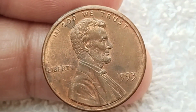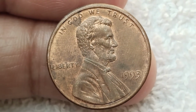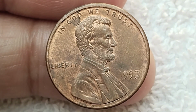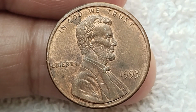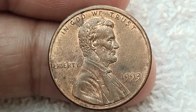We're diving deep into the world of the USA 1-cent Lincoln Memorial penny from 1993, specifically in very good condition. You might be surprised to learn that certain coins, like this one, can fetch incredible values in today's market, sometimes even in the millions of dollars. So why is this 1993 Lincoln Memorial penny so special? Let's find out. First, let's take a closer look at the 1993 Lincoln Memorial penny.